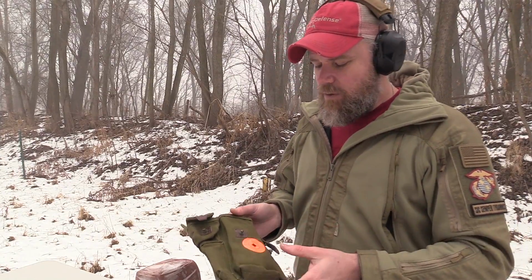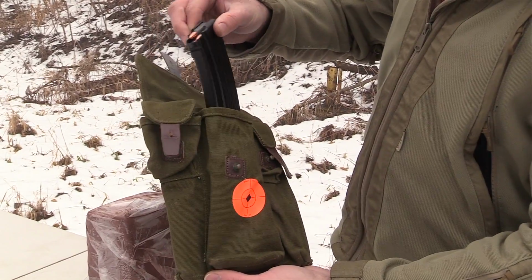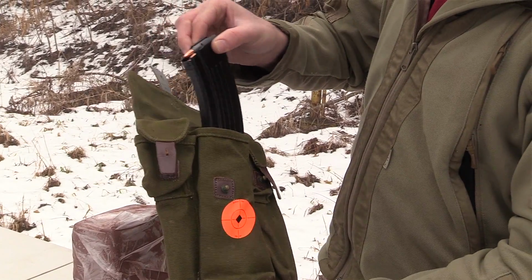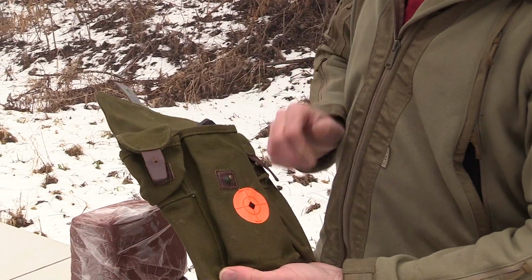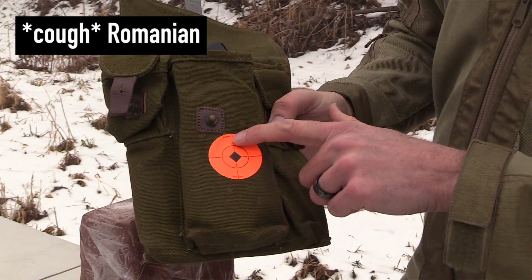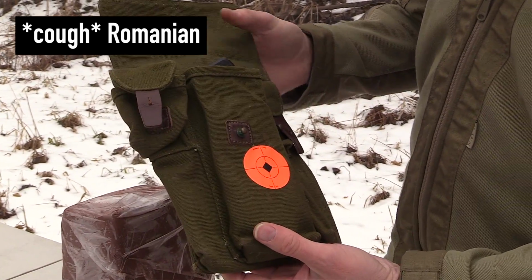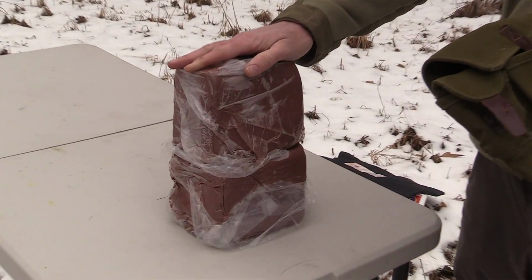So one of the things I want to try is we have a 7.62x39 metal contract magazine loaded with 30 rounds of Wolf ammunition and a Chi-Com magazine pouch. We've put an orange dot here, which I should be able to hit from 20 yards. And we have just some clay. This is basically modeling clay.